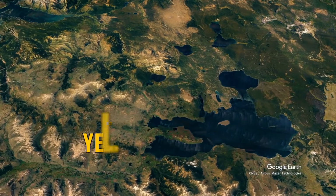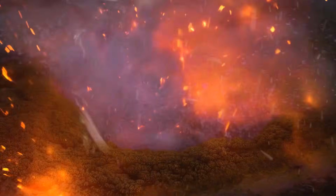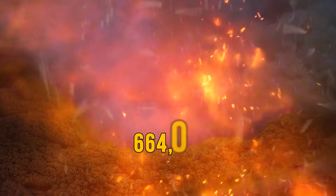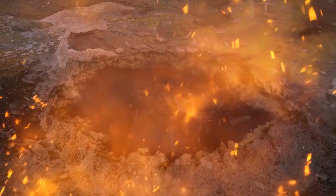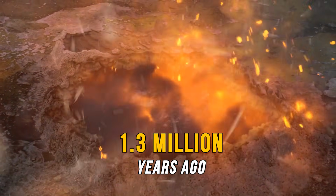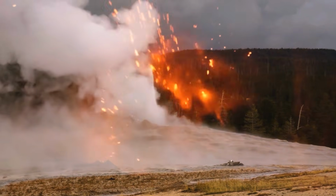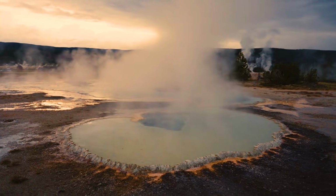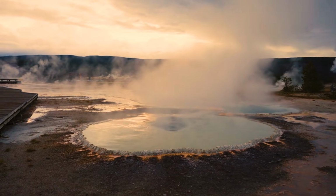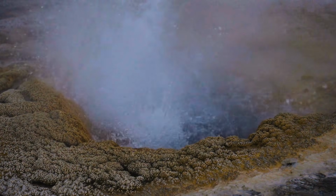You might know that Yellowstone Park is located on top of a supervolcano. The last massive eruption there happened about 664,000 years ago, and the one before that, approximately 1.3 million years ago. If we do the math, we'll understand that the next eruption might be due anytime soon. There's no strong evidence that the supervolcano is waking up or preparing for an eruption, but what would it be like if it did happen?